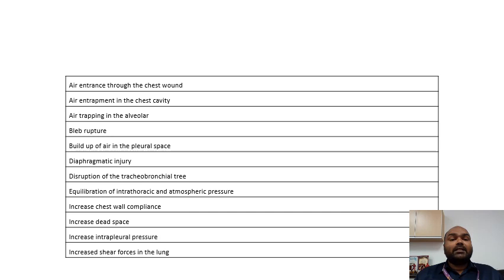Next, air entrapment in the chest cavity. This is false, because the air is not entrapped in the chest cavity. It is entrapped in the pleura. So please read the question properly, because sometimes you may get trapped and may answer wrongly because of being careless and you didn't really read the statement properly. Okay, air trapping in the alveoli is false. This is more a description of COPD.